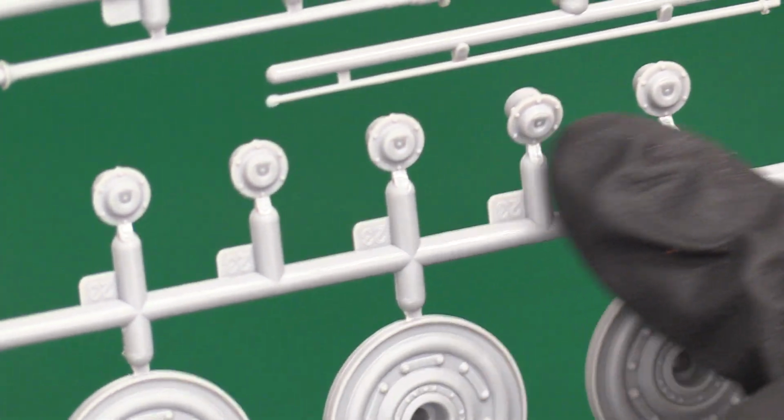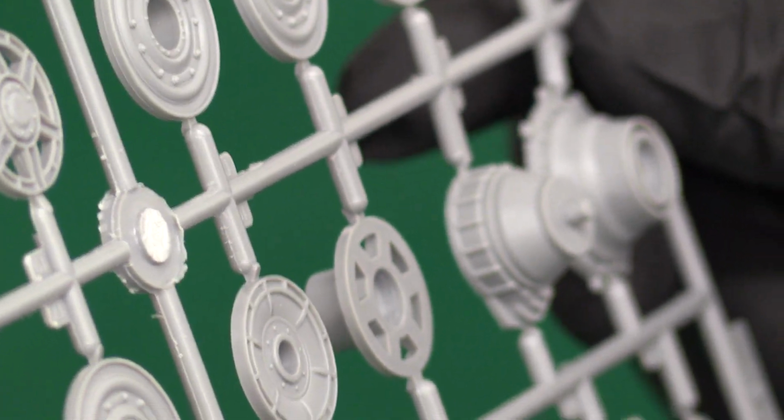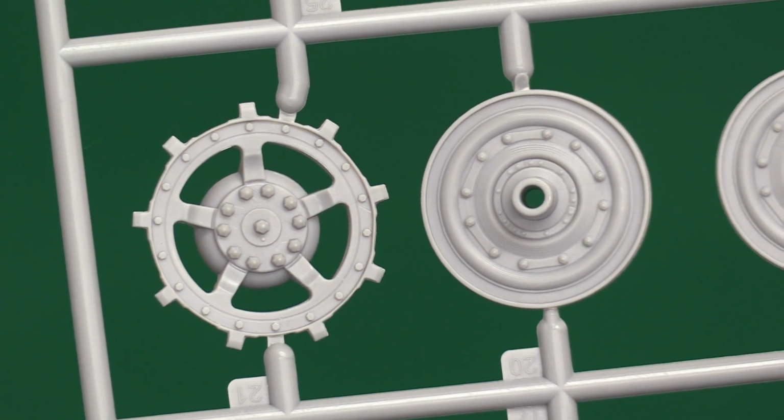We have got all our wheel nuts here, barrel cleaning rods, spare tracks. Pity they didn't do it in the traditional way actually. I think it might have looked better. Yeah, there's nothing wrong with any of that I can see. You've got a nice drive sprocket there. That was pretty cool.